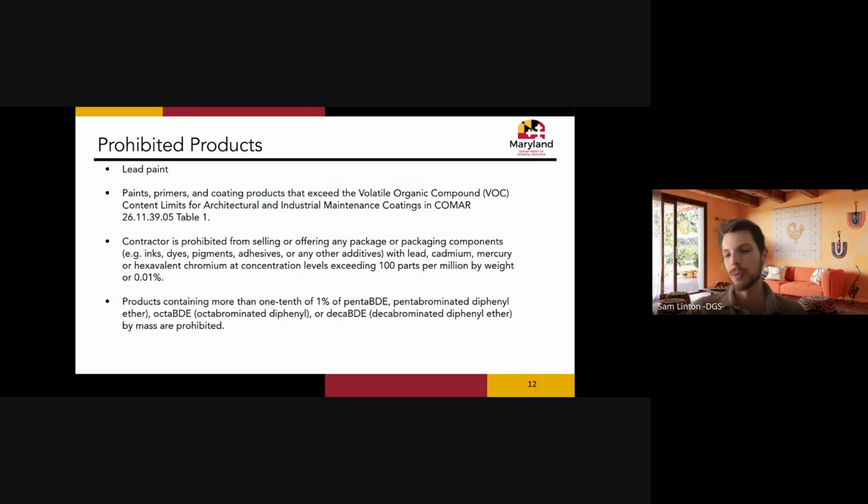So moving on to what we cannot buy, in this case, for paint products. I did mention lead paint as one of them. And any paint products that exceed those VOC limits in that table in COMAR, Vicky did share it, but I will go over the slide. Anything that exceeds those limits is prohibited for purchase.